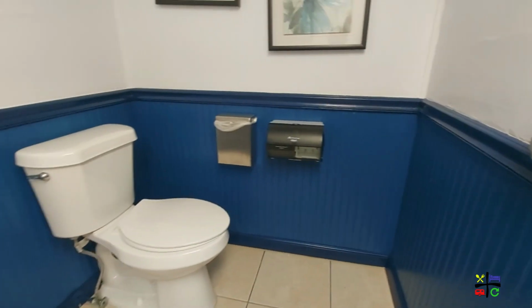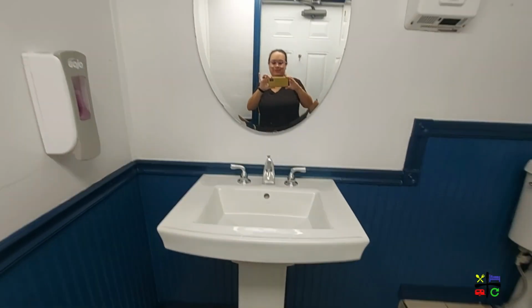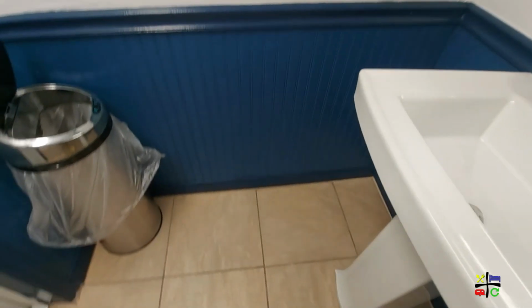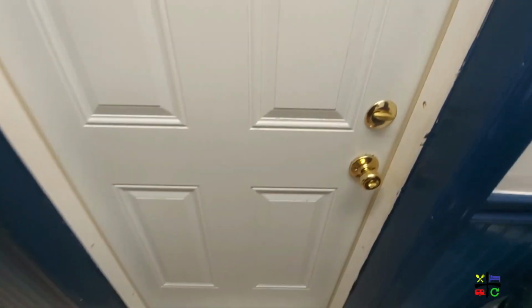Freshly out of toilet paper. Here's the toilets, sink, and a mirror, which I look like a hot mess. Hello. The floors look nice and clean, as does the sink. Let's get out of here.